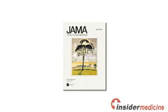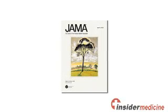I'm Dr. Susan Sharma. Use of a class of antibiotics known as fluoroquinolones increases the risk of experiencing retinal detachment, according to research published in the April 4th issue of the Journal of the American Medical Association.